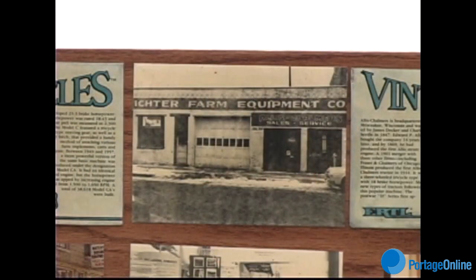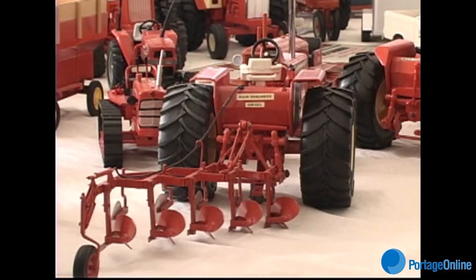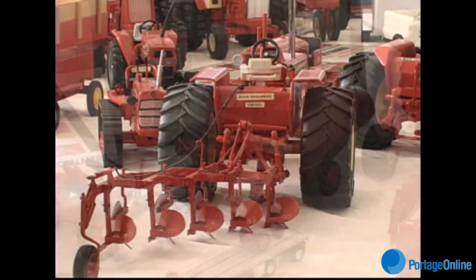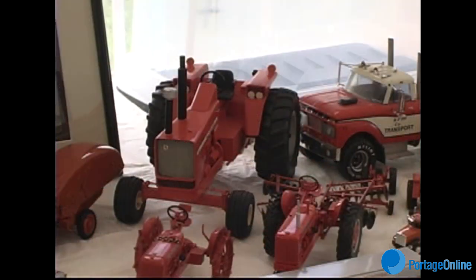I started out collecting Allis-Chalmers toys after my grandfather passed away. He was a dealer for 42 years in the hometown, and I just wanted something to remember him by, and so I started out with this 190 tractor here, got from a friend, and started going to toy shows and picking up pieces here and there, and that was right about the time, late '80s, where the toy companies were starting to build a lot more Allis-Chalmers toys.